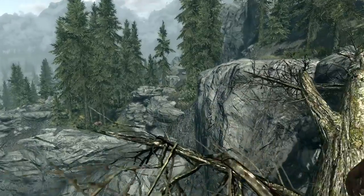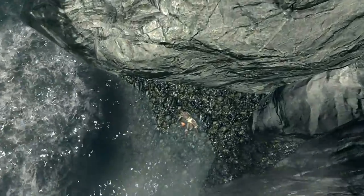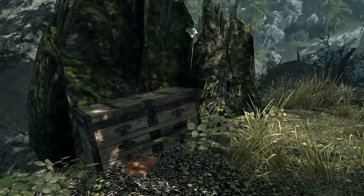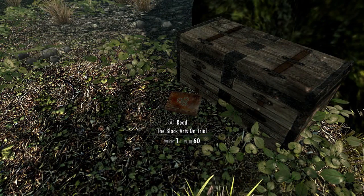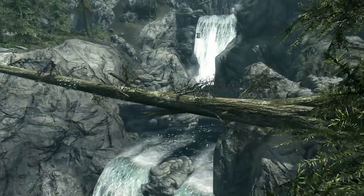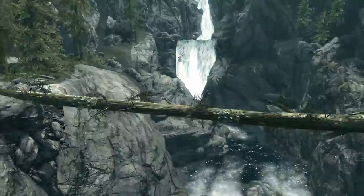And if we have a look underneath the tree bridge itself, underneath the bandit that's standing on the tree bridge, down in the whirlpool at the base of the waterfall, we will find a dead bandit. He is carrying a coin purse, and right next to him is a necklace, an amulet, a locket. Going back to the chest, next to the tree stump, we can find the illusion skill book, The Black Arts on Trial. I'm not sure what relevance this illusion skill book has, but the bandit guarding the bridge and the other 2 dead bandits does make me think that the bandit that has survived killed the other 2 bandits. How this illusion skill book intertwines into that theory, I am not sure.